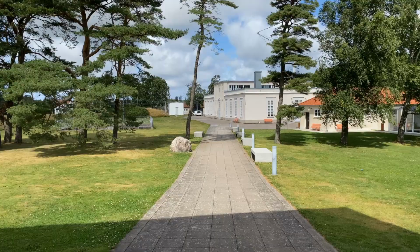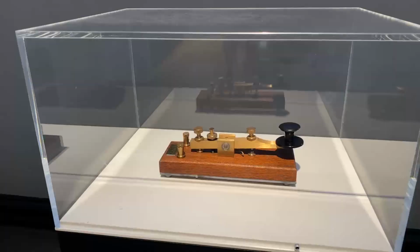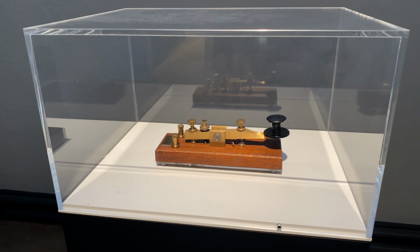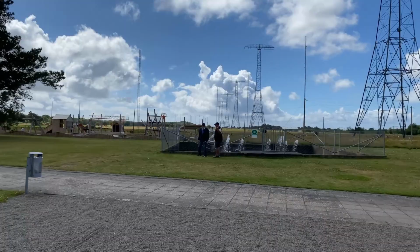If you happen to pass by this area in southern Sweden, it is well worth a visit and a couple of hours of your time, even if you are not an amateur radio operator. It is truly a well-preserved piece of important world history.